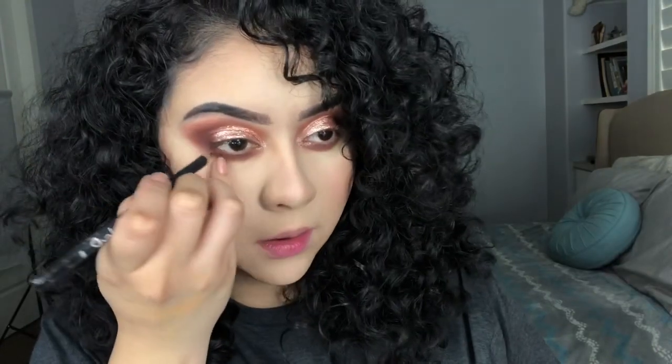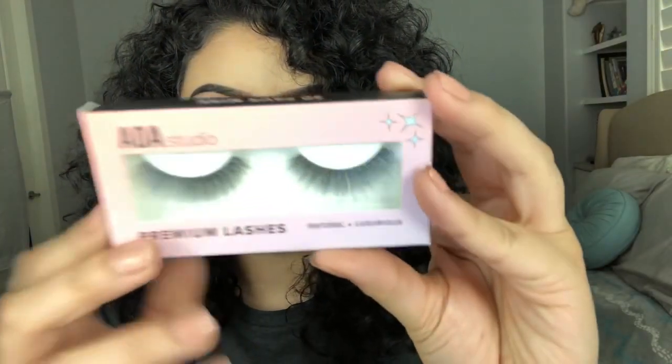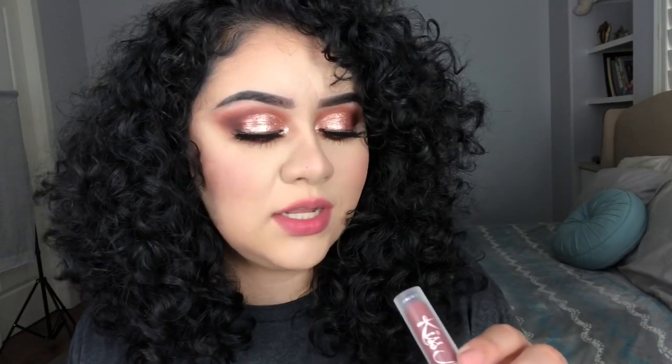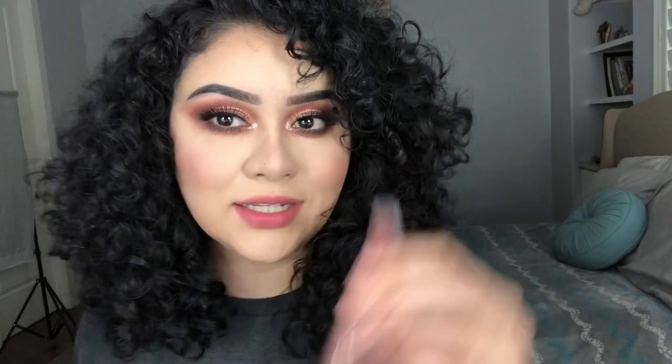Black eyeliner. And we put in that inside. I'm going to use the Shop Miss A lashes. Curly. I'm switching to Live Glam's Most Wanted lipstick. Maybe this will match my look a little bit better.